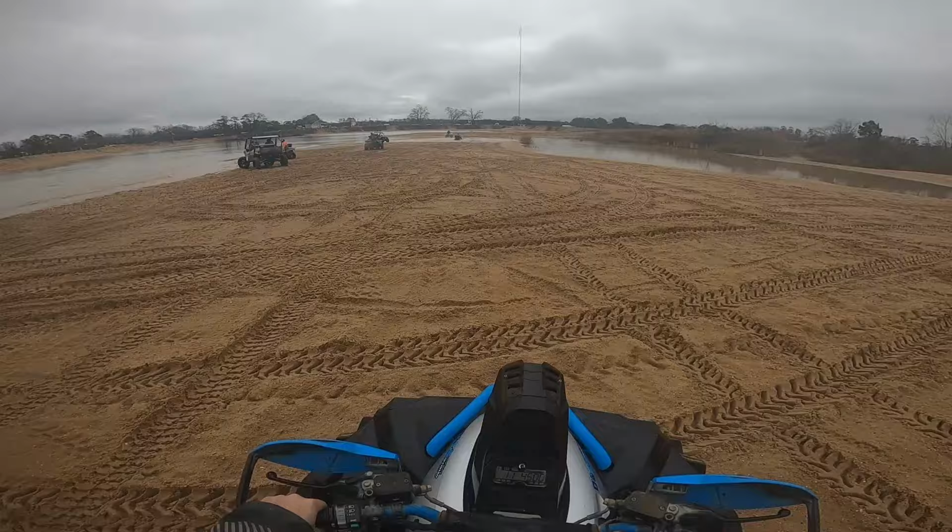Busco. Today is Saturday, March 2nd. It is Busco's spring blast off. The weather is awesome. It's probably in the mid-60s right now. It's supposed to warm up a little bit. We got a ton of rain last night, so the dust should be absolutely minimum to none. Should be super wet, super muddy, and all in all, just be a great time.